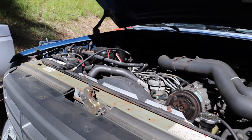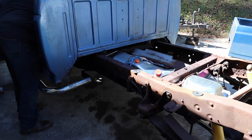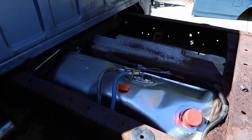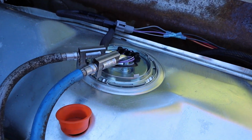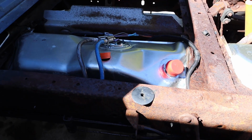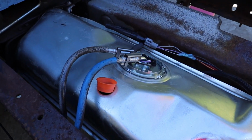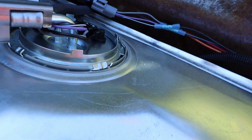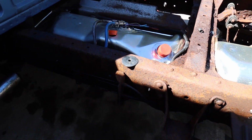Dad's got the battery hooked up. We should be ready to find out if this thing's gonna start. Fuel pump primed. It did? Yep. Turn it off and turn it back on again? I did. Yep, it's priming. Maybe do it a couple times, I guess. Prime here. Again. Yep. So that's good.